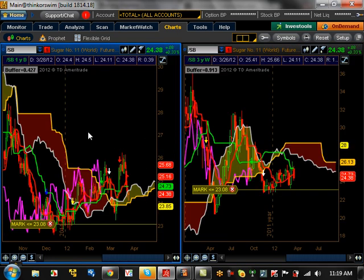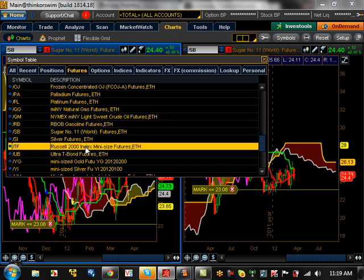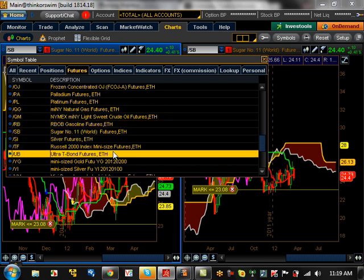Sugar, really nothing going on right now. This thing has a potential of breaking down and starting a long-term trend, but it's got to break 22 in order for the trend to start at all. We're going to come back to sugar there.